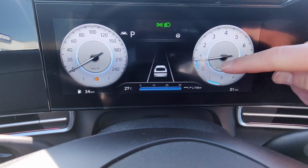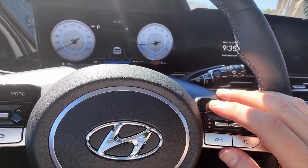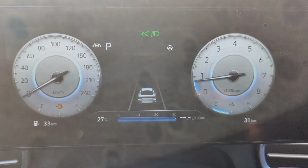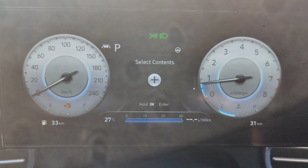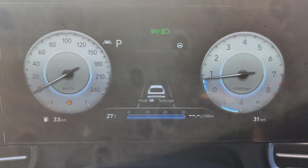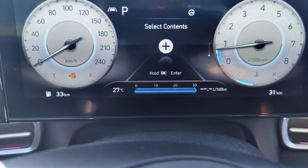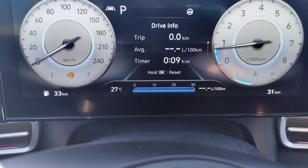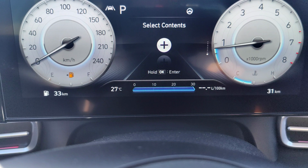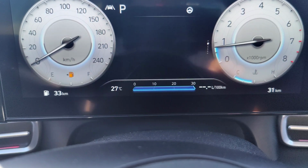But I'm going to show you what's in the center screen right here first. And again, I'm going to control that with these 2 buttons. So let's have a quick look here and see what that looks like. So the top button allows me to switch between my compass, my lane keep assist and cruise control information screen. And then the other one is here where it says select contents. This is all of the different things you can have in this particular menu. I'll go through them one at a time here. Selecting contents allows you to basically enable and disable these individual screens.